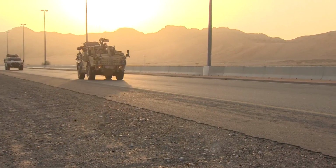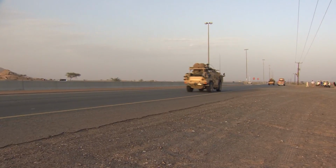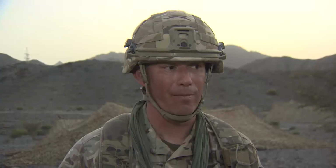We've demonstrated the capability of the light cavalry to be anywhere in the world and operating flight time plus 12 hours. We can be pretty much anywhere in the world, flight time plus 12 hours. We're able to get everything ready in 12 hours.